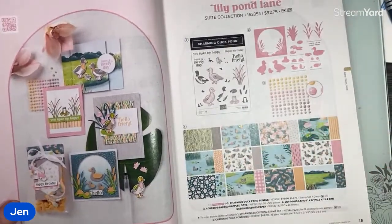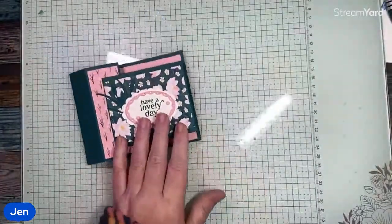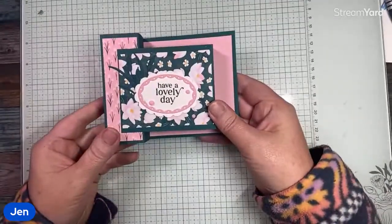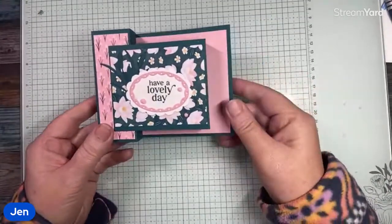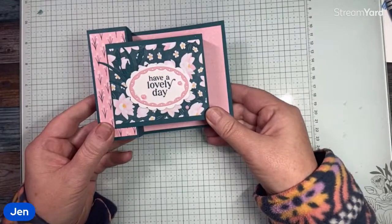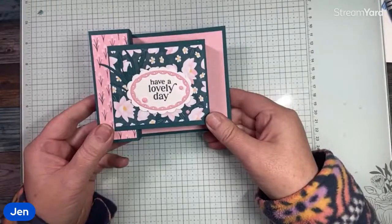Sorry if I sniff. I'm trying not to, but I am so stuffed. So this is the card we're going to make. Do you see a duck anywhere or a frog? I do see lily pads, but isn't this cute? It's so simple. You didn't purchase this suite? Oh, well, hopefully I can change your mind, Linda.